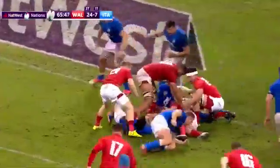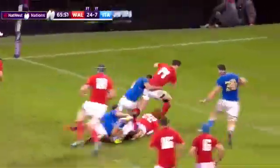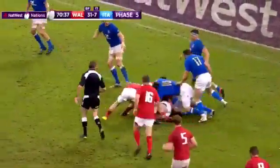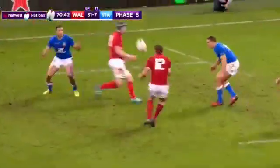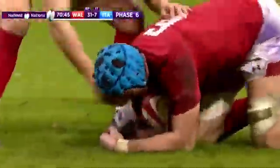Rhys Patchell did well to invite 2 tacklers before offloading to North, who dived over for the score. Parks, who was central to much of what was good for Wales on the day, sent a looping pass out to Justin Tipperick on the wing, and the big flanker dived over in the corner to finish off a good move.